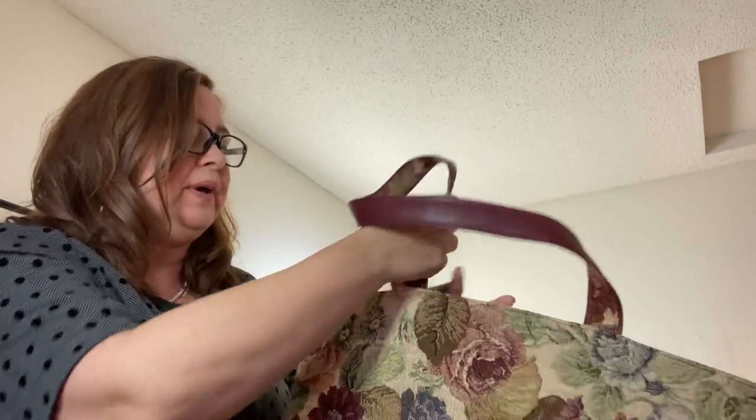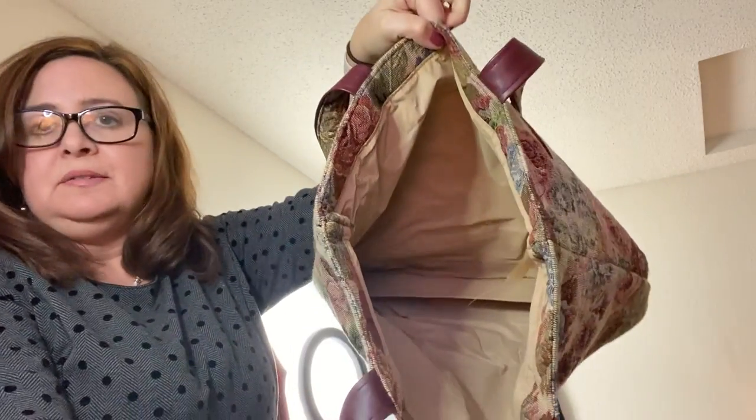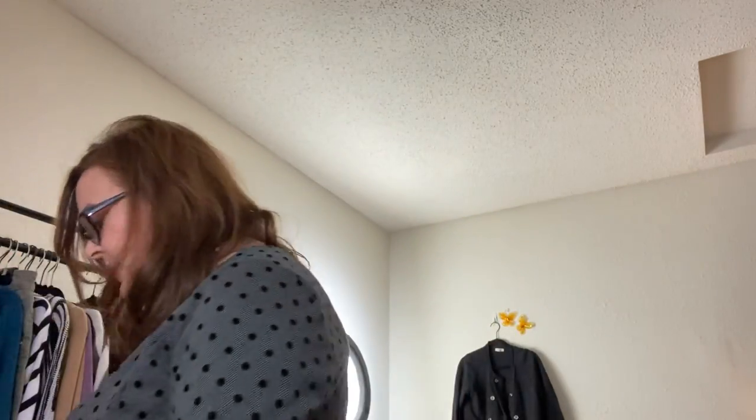It's a little bit more of that canvasy carpet kind of feel to it. It's not a carpet, obviously, but it has that look to it with the floral detail. And then the inside is clean. Again, another bag that has probably never been used, which is why I picked it up. So from Jofra, and then it's got a little pocket right here on the side. Nice size bag. Okay, so those are the bags and the shoes.